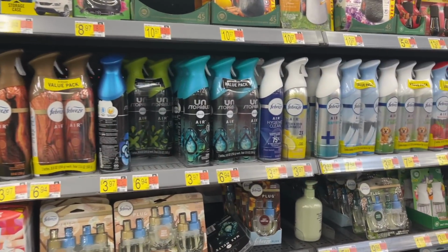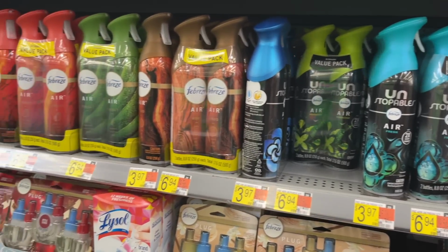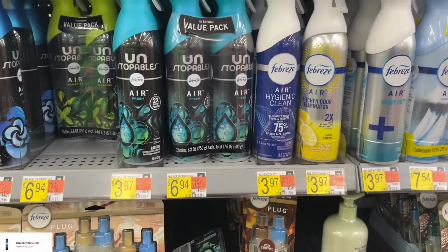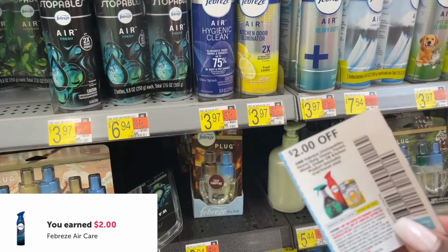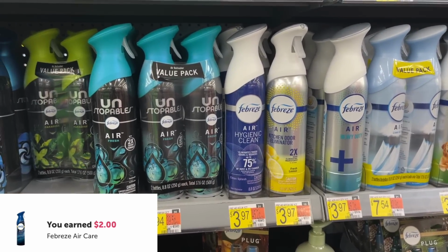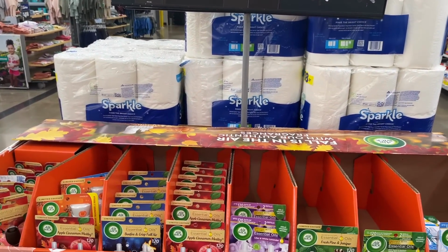We are also going to grab a freebie on the Febreze kitchen spray. You can also get like the Unstopables, the wood, all of these ones that are $3.79. We got a $2 Ibotta rebate and a $2 manufacturer coupon in the P&G. Gonna make that free plus a 3-cent moneymaker. The next thing I am grabbing is some fall scented Airwick warmers.